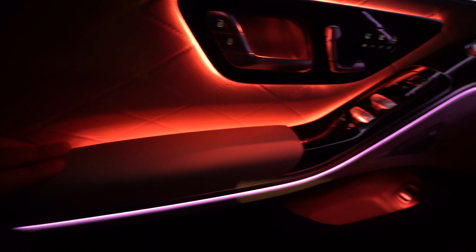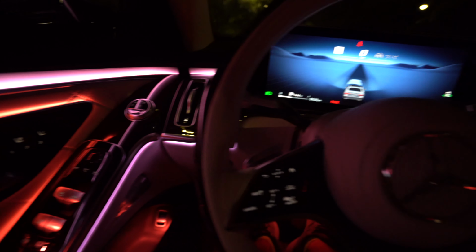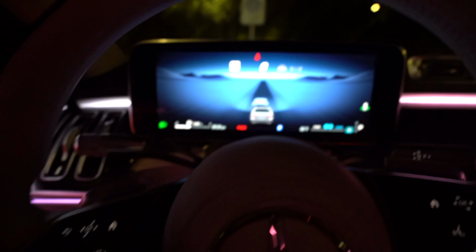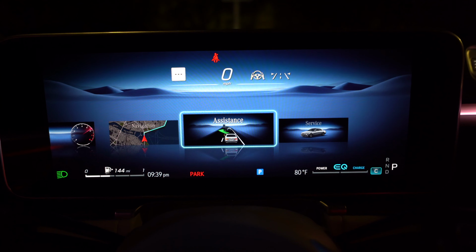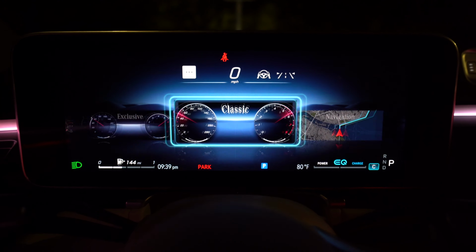And there's just lighting literally everywhere, even in the door pocket, down in my legs. I mean, there's light strips in every single spot that they could possibly think of putting it. White backlighting for the buttons on the steering wheel too. This display is standard, looks similar to some other Mercedes displays, especially in its classic mode. You can control everything with the steering wheel.